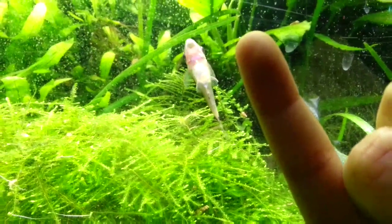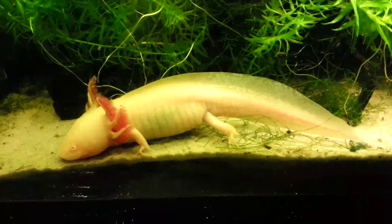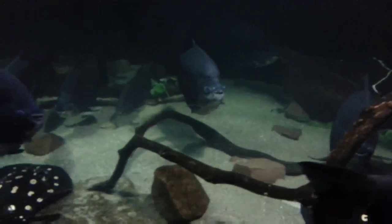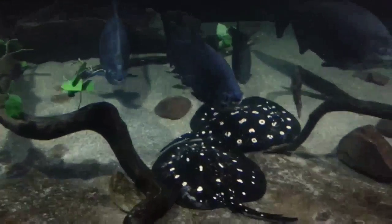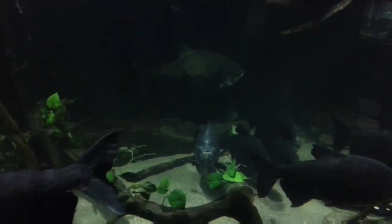My finger for scale. Because of the light, you can't really see it. There's a huge catfish on that back wall. Look at that one in the background. Enormous!